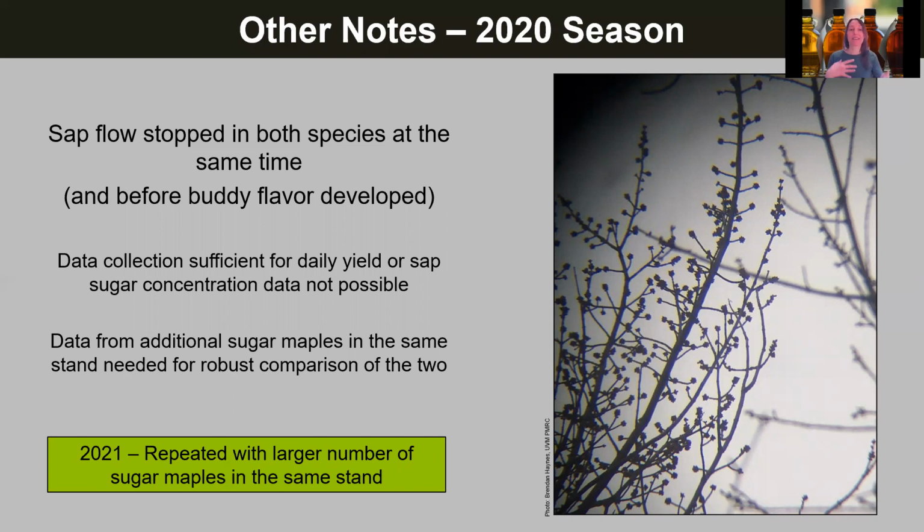2020 was, of course, our first year of COVID, where we were very locked down. For that reason, the data collection that we were able to do that year wasn't at a level sufficient for me to calculate daily sap yields and sugar concentrations. So we weren't able to do that year. And also, like I said, we didn't have very many sugar maples for those larger size classes.